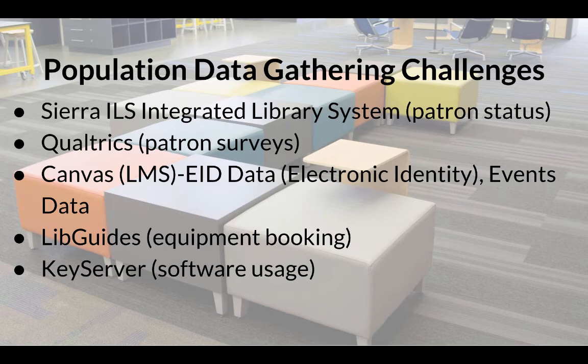We do not allow patrons to connect their own laptops to our 3D printers. And there are a number of reasons for that. But one of the benefits of that is that we can get checkout data about how frequently these pieces of equipment are being utilized.